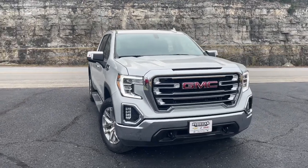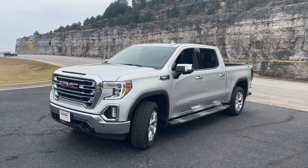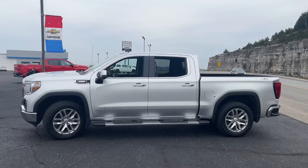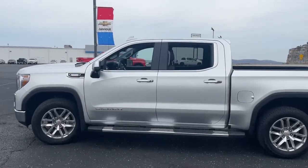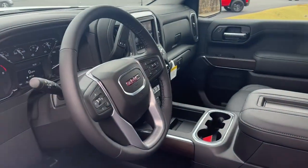Here is a wonderful 2021 GMC Sierra. Take every journey in stride in this capable, well-equipped Sierra. Whether you're towing, hauling, or managing the everyday demands of your busy life, you can count on this brawny, full-size pickup to get the job done right.